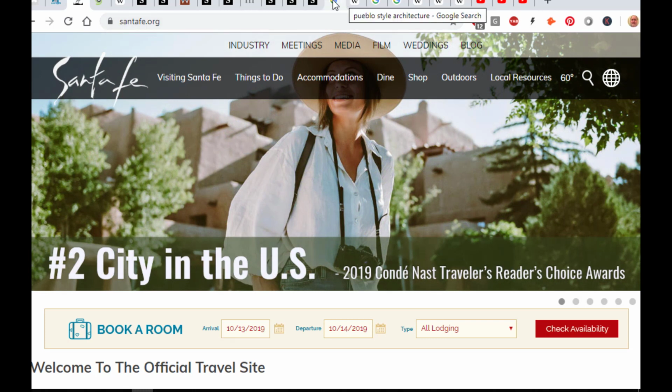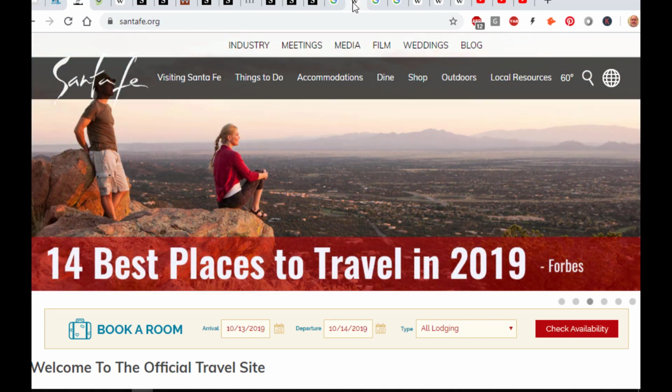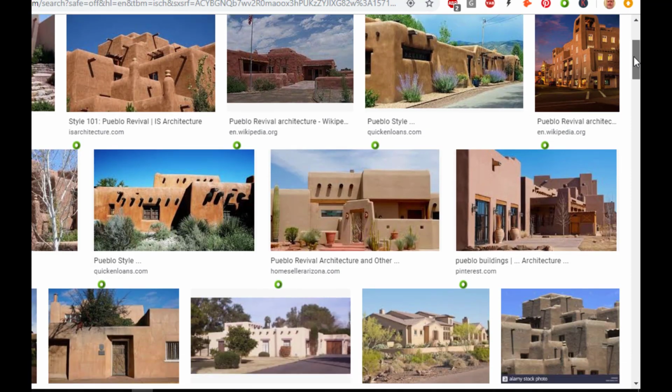What we're going to be seeing in Fantasy Dream Homes is that a lot of the homes will have characteristics of what's called the Pueblo-style architecture or Pueblo Revival style. Now, I'm going to show you a picture here. This is what you're looking at when we talk about Pueblo-style architecture. So what are we seeing? Well, it's a regional style of the southwestern United States, which draws its inspiration from the Pueblos and the Spanish missions in Mexico.